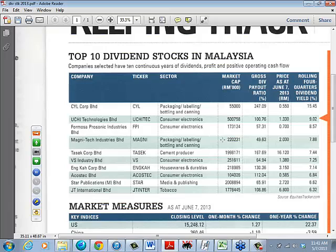Now, very interesting. I just want to highlight here. You can see these are the top 10 dividend stocks in Malaysia. You've got CYL, which is in the bottling packaging business, Ujitech, some consumer electronics. Now, some of these are actually Taiwanese companies, and in my experience with them, they tend to pay out very high dividends. Partly it is to repatriate the profits back.